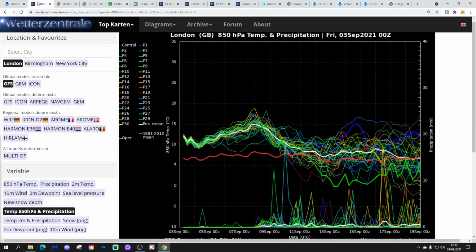Right, these are the GFS upper air temperature and precipitation ensembles for the next couple of weeks for London. So the red line is the 30-year upper air temperature average for London, and we're starting off above average at the moment.